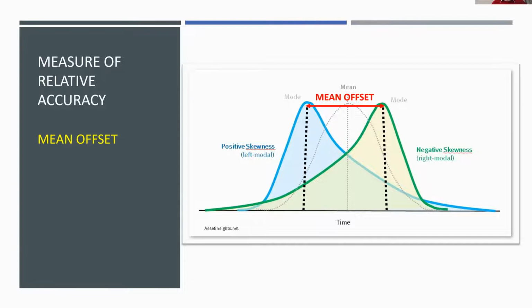However, looking back at our example, we had a mean error in June of 1 centimeter, a mean error in August of 0 centimeters. So the offset value in that situation is 1 centimeter minus 0 centimeters, so 1 centimeter. So very consistent data.